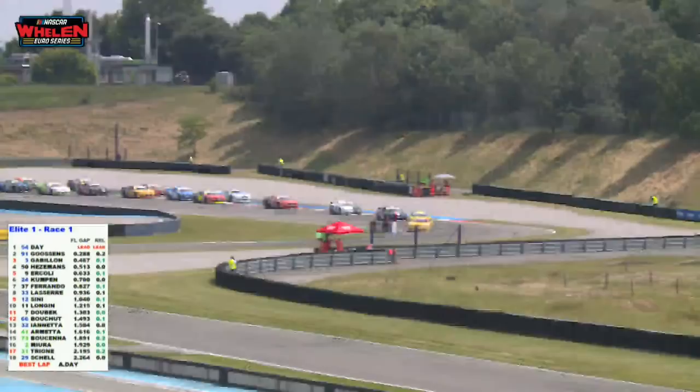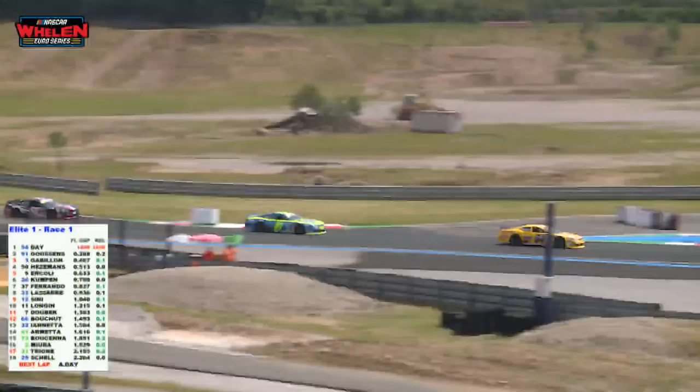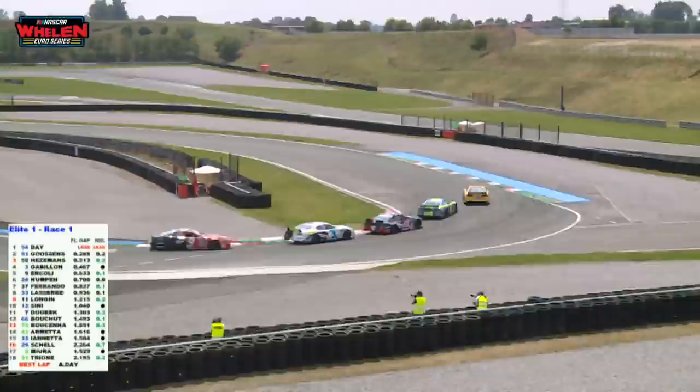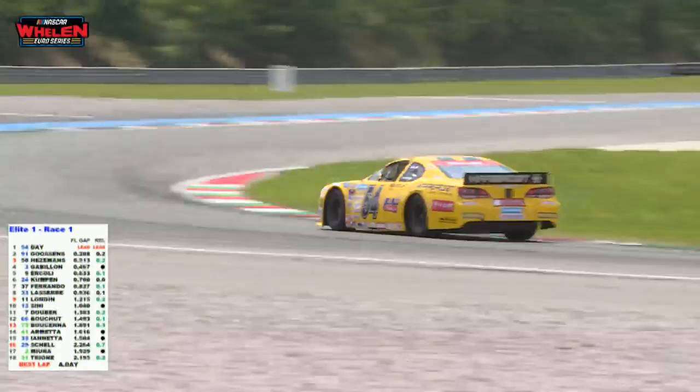We thought it would be close at the restart, but thankfully everybody has been rather well behaved there, and they've all got away with it. A few of them just running wide, but that's more to avoid contact on a very close restart. Great restart from number 54, Alan Day, already twice a race winner so far this season. Mark Goosens with just one NASCAR Whelen Euro Series win under his belt, sitting there in second position. Loris Hausman is sitting there in third position.